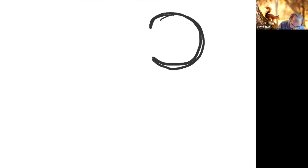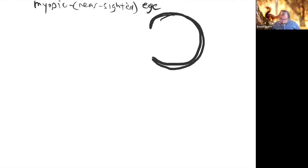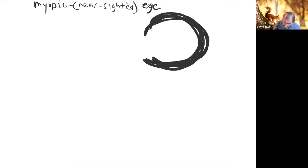So the first eye I'm going to talk about is the myopic eye. Myopic or nearsighted eye. One of the ways to think about myopia or the myopic eye is to imagine it's like the eye we've been talking about, except it's kind of elongated. Trying to draw it more elongated.